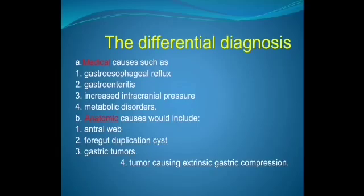What about the differential diagnosis? Differential diagnosis includes medical and surgical. Medical includes whatever the cause of the non-bilious vomiting. On the top of the list is gastroesophageal reflux, another is gastroenteritis, increased intracranial pressure also causing repeated vomiting, and metabolic disorder, impairment of metabolism, might also cause repeated non-bilious vomiting.